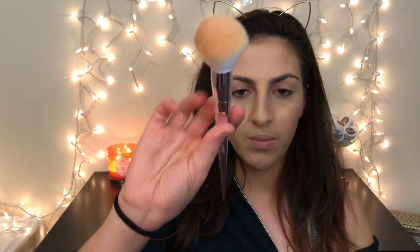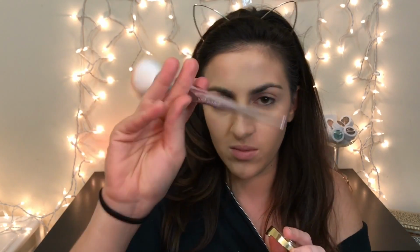And then going in with the giant powder brush from that Wet n Wild collection, using my Rimmel Stay Matte, I'm just gonna put a little swirl over the rest of my skin. And then going in with Milani Luminoso and the smaller brush in that same Wet n Wild collection. I'm obsessed. It's kind of a lot, Juju.